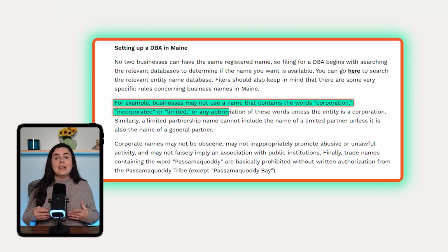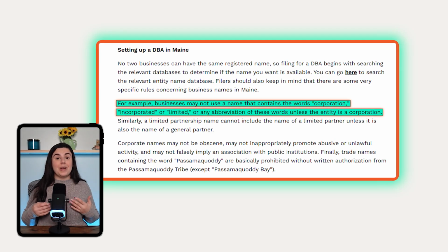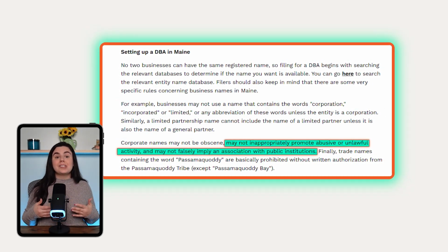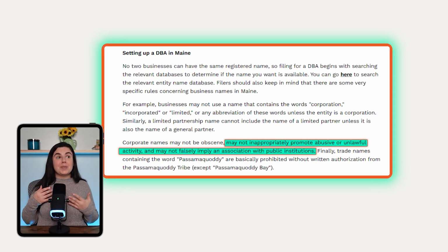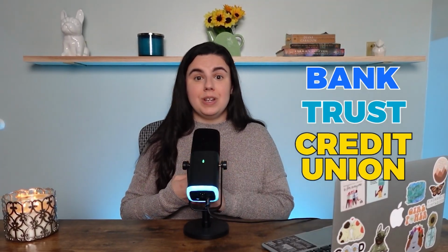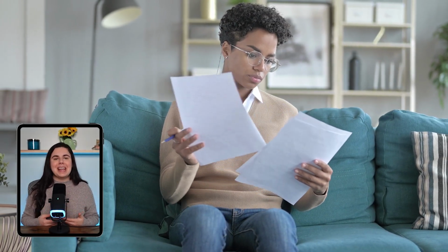Now, Maine does have a few restrictions when it comes to picking out a name. For example, the name shouldn't have words in it that might confuse your business with a government agency, obscene language, or words that would imply your business is formed for illegal reasons. The words bank, trust, or credit union shouldn't be used either without the proper credentials. Once you have your business name picked out, you can get started on your paperwork.